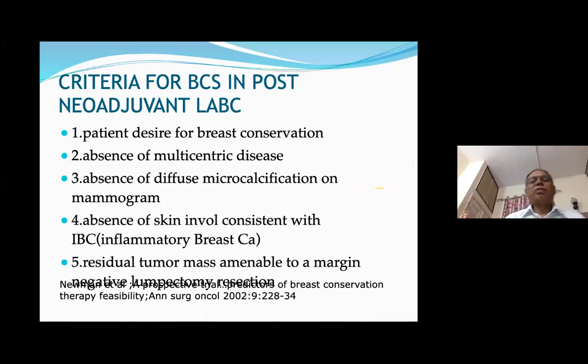criteria for selection of breast conservation after chemotherapy, of course, it should be the patient's own will, and absence of multicentric disease as ascertained by post-chemo mammogram. So always arrange a post-chemo mammogram. Make sure that there is no multicentric disease in the form of diffuse microcalcification. Diffuse microcalcification is usually calcification inside the ducts, diffuse ductal disease, and microcalcification indicates ductal carcinoma. Right? Lobular carcinoma does not have microcalcification, usually.